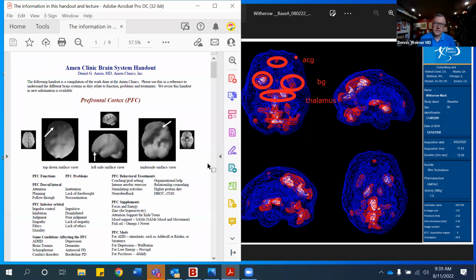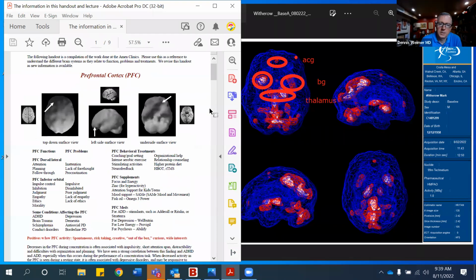We'll start with the prefrontal cortex. We had seen that your inferior orbital prefrontal cortex was kind of offline at rest, which leads to difficulties with impulsivity, disinhibition. Your dorsolateral part of the prefrontal cortex was a little offline, causing difficulty with attention, forethought. Now, again, you don't have attention deficit disorder. You've had a head injury with some resulting cognitive difficulties and difficulty focusing. But the mood component is clearly impacting your ability to focus and concentrate as well.